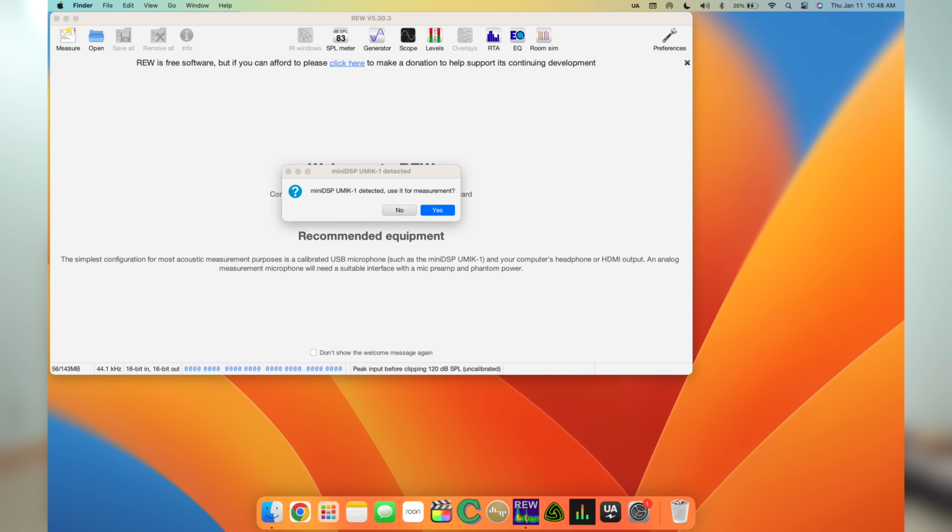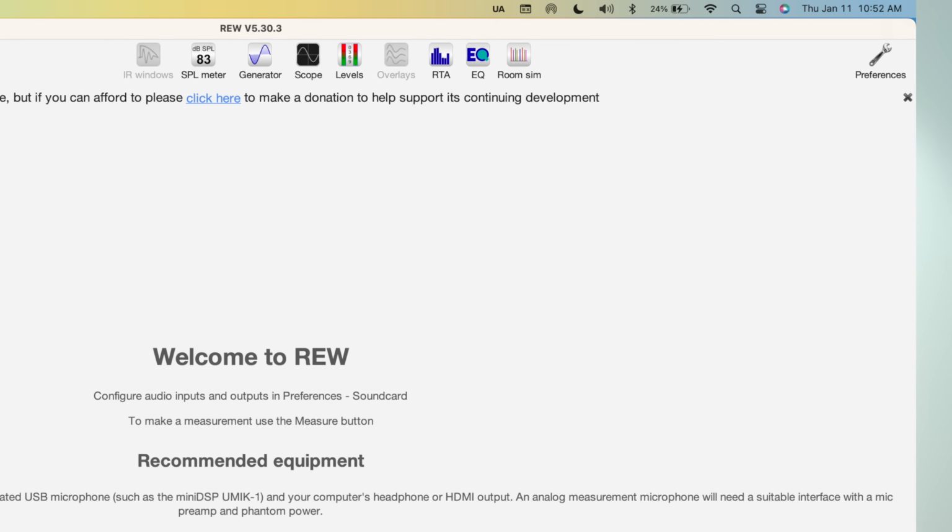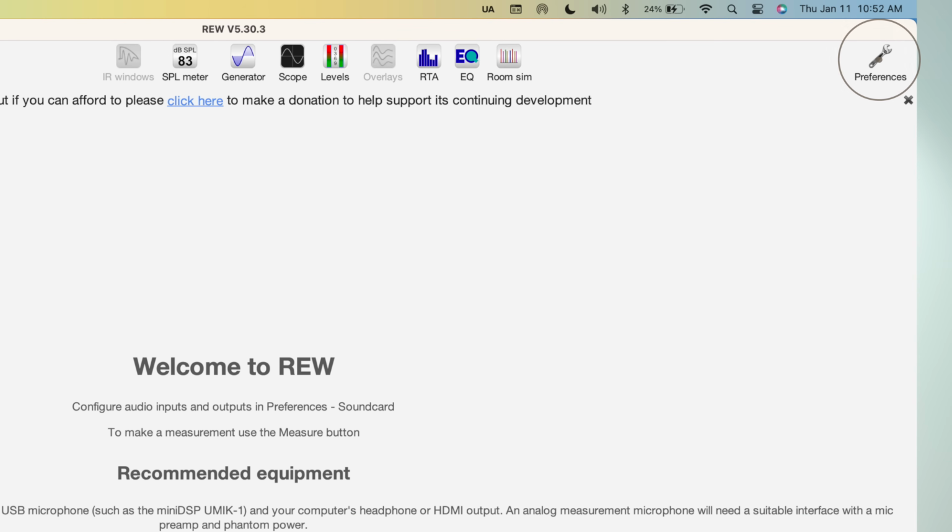You can just sit there and take measurements until your heart is content. As soon as we start REW, we will be prompted about the USB microphone, and it will ask if you would like to load a calibration file for the mic.